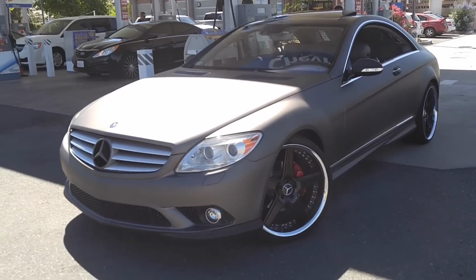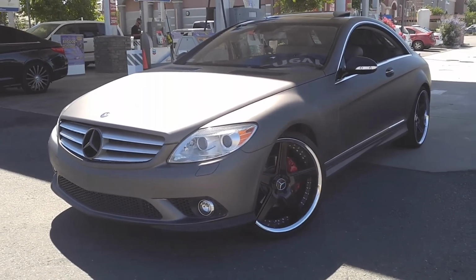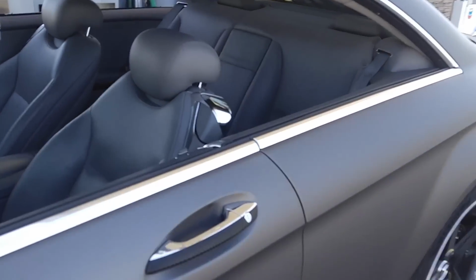And you know, if you got a CL550, the gas station is like a second home. These cars just live here. Especially if you got the CL63 AMG, it lives at the gas station.